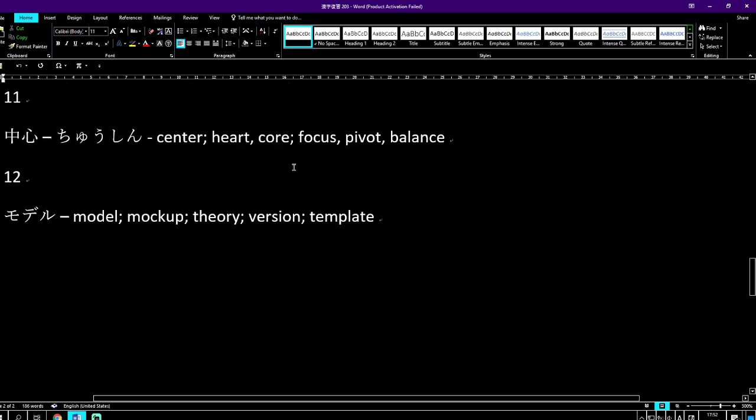Next is Chushin, which is a center, heart, or core of something. Could also be the focus or balance point. Chu on the left side is center, and Kokoro or Shin on the right side is a heart or mind. So the central mind of something or the center heart of something is the core. I'm going to call this core. Chushin is a core.